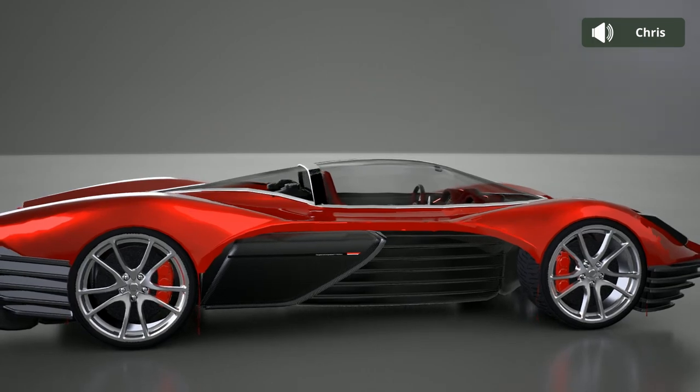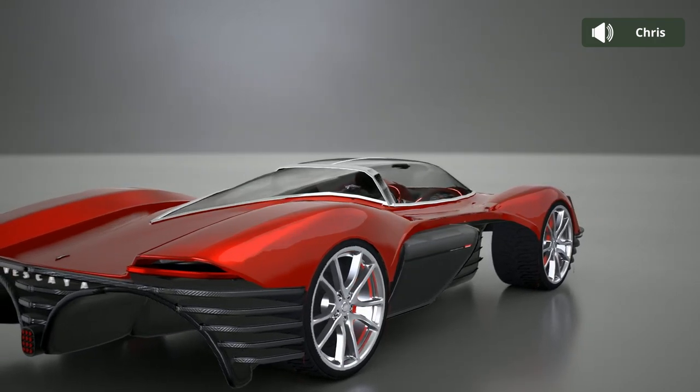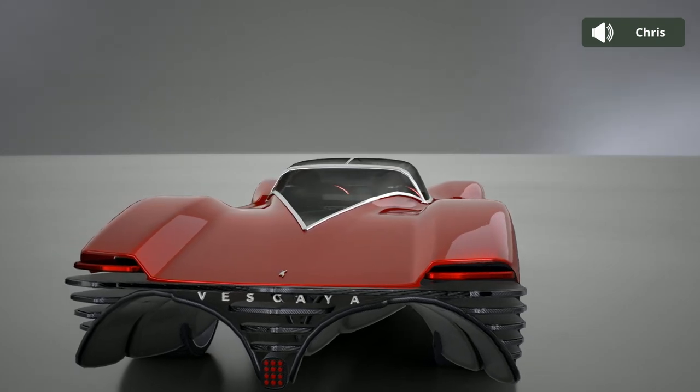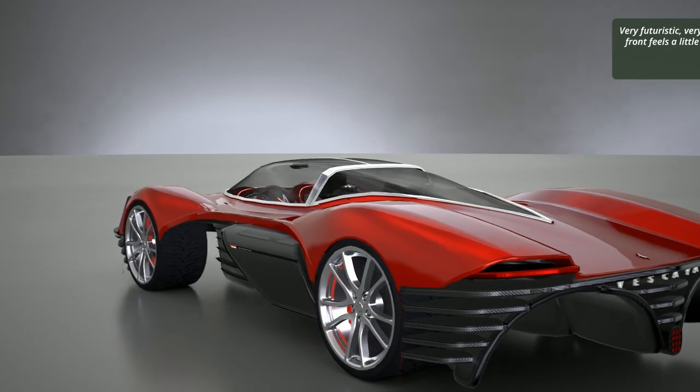This is a very minimalist design, maybe a little bit too minimalist in the front. And that stands in stark contrast with what's going on beneath the carbon fiber belt line. There's just too much and too much heavy stuff there. I really like the oversized wheels. It gives us a very strong presence, even if it might not be the most practical on the road.